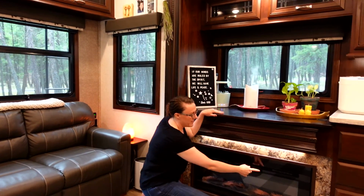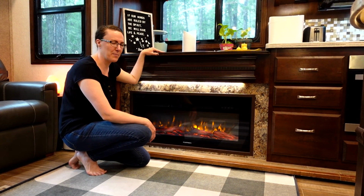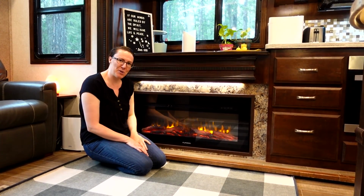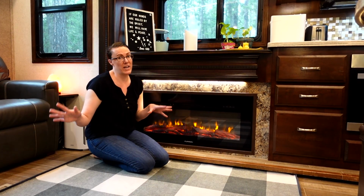And we have a super nice fireplace. I'll turn the heat off. It's still summer after all. It's too hot for the heat, but the ambiance is super nice. So we enjoy that, even when it's not winter, even when it's not cold, but it heats the place really nicely when it is cold.